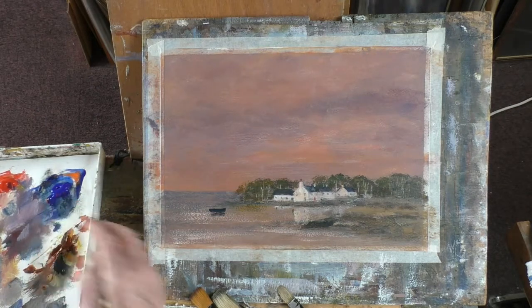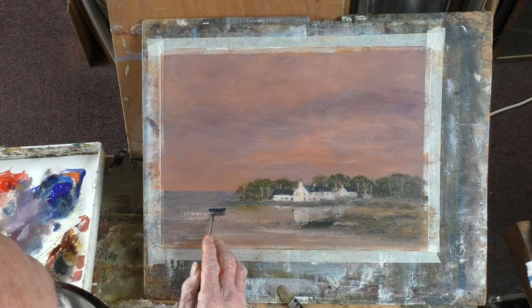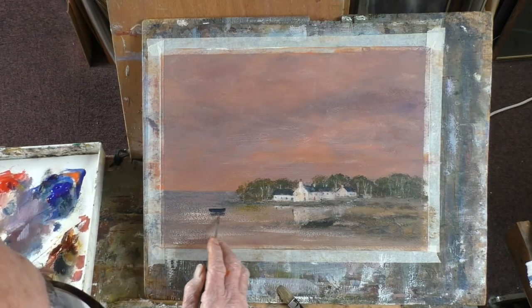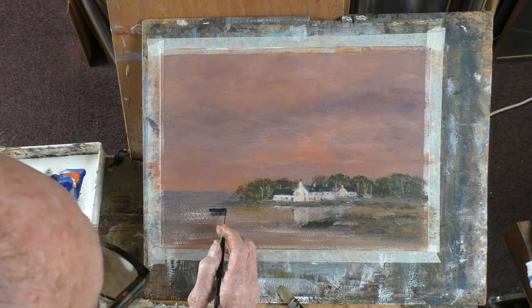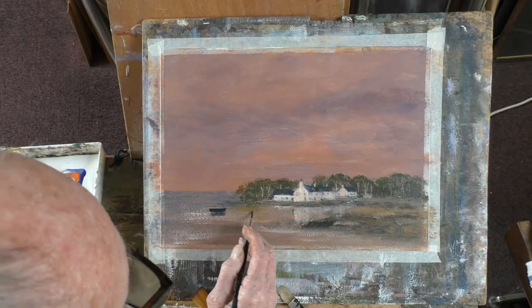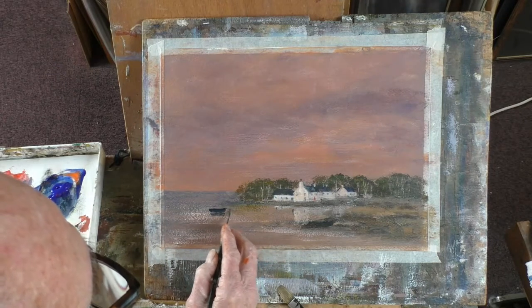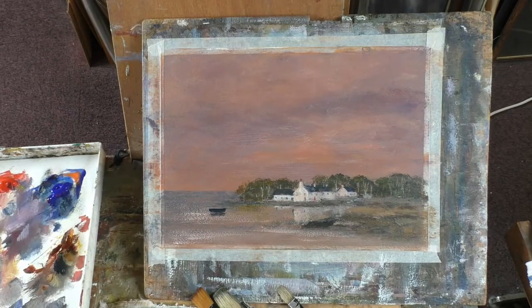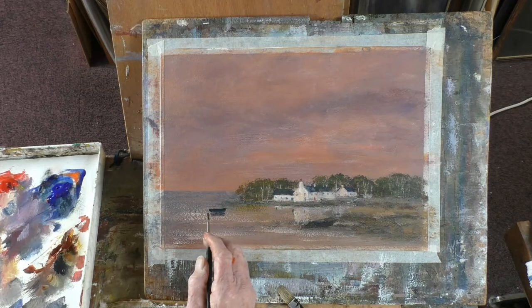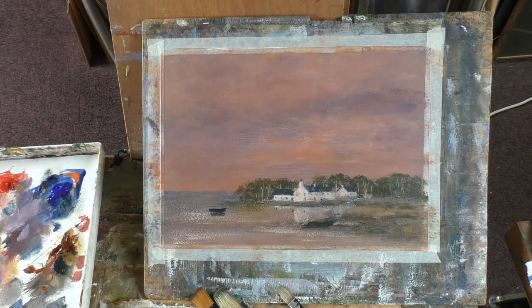Quite hard to define. That might be better to do with an acrylic pen. Just about see it. Right, okay, we're going to let that go, I think.